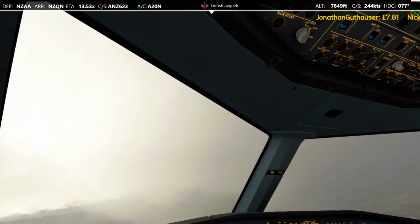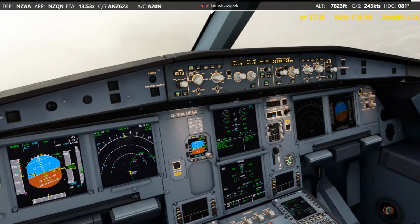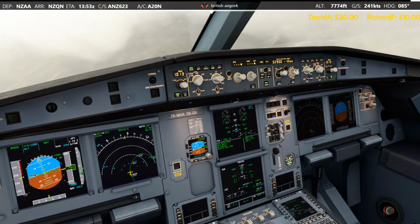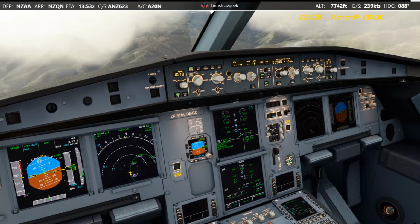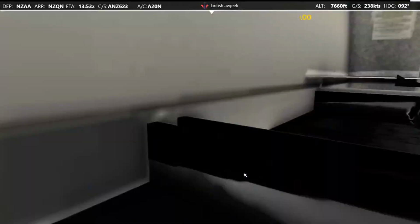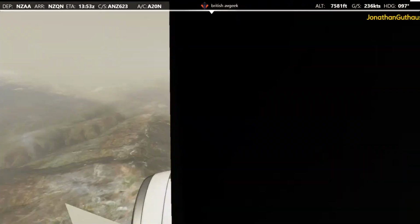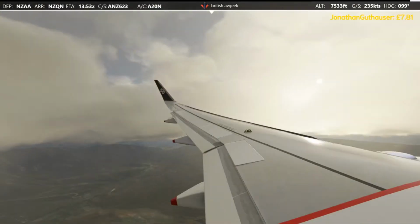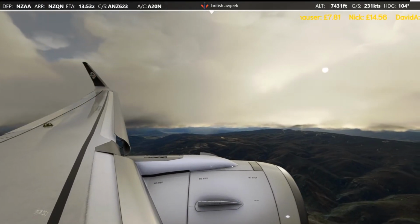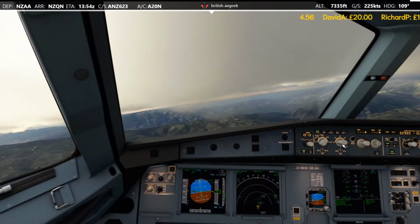Cabin crew seats for landing. Flight attendants, please prepare for landing. Do flaps 2. What views have we got here? Look at that. So cool. Hope you guys are enjoying this.